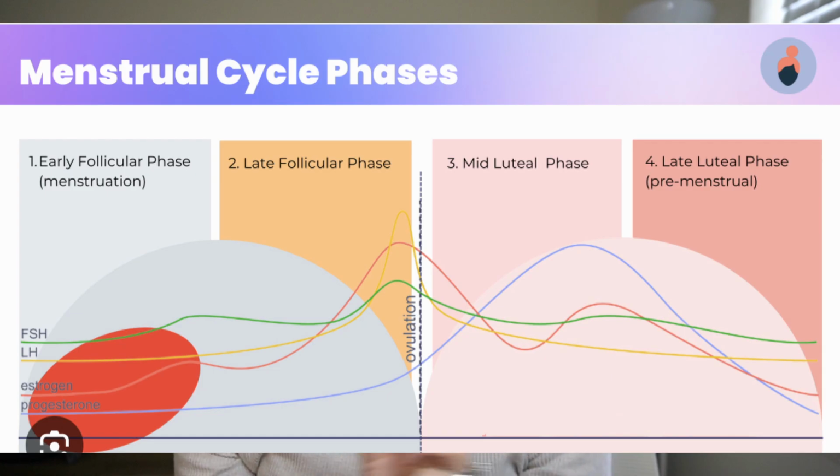In the early follicular phase, which is your menstruation, your FSH, your LH, your estrogen, and your progesterone are very low. Your estrogen is slightly rising, but your progesterone stays low until you hit your ovulation, and that's when it starts to rise. Progesterone is linked to lots of cravings and feeling more tired. And then your estrogen hits its peak during the late follicular ovulation window, and then starts to decline through the luteal phase. Your progesterone has a really high spike during your luteal phase, and then everything starts to drop again as you head into menstruation.